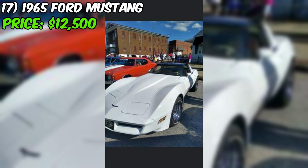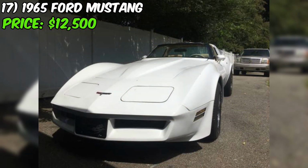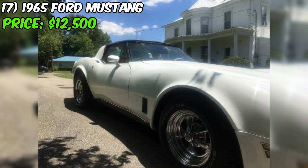While it needs work, most of the major mechanical refreshing has been done, and it runs well with no smoke or concerning engine noises. The body's described as solid and straight, which is a huge plus. Just remember, this isn't a hop-in-and-go classic, it's a project that needs some love.